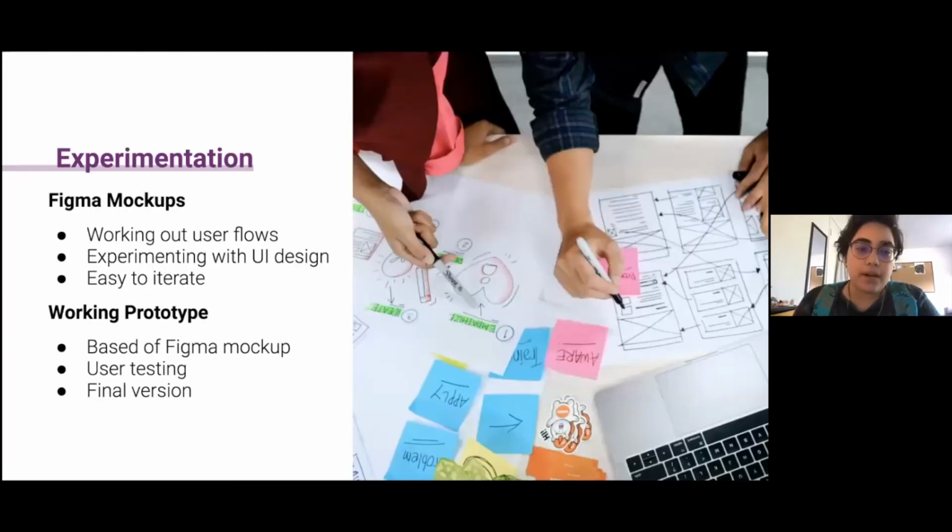Next, we moved on to experimentation. We started with Figma mockups, which were hypothetical versions of Bifrost that helped us to work out data user flows and experiment with UI design. These were really easy to iterate upon as well. Based on this, we created a working prototype, which we used for user testing and became the final version of Bifrost.